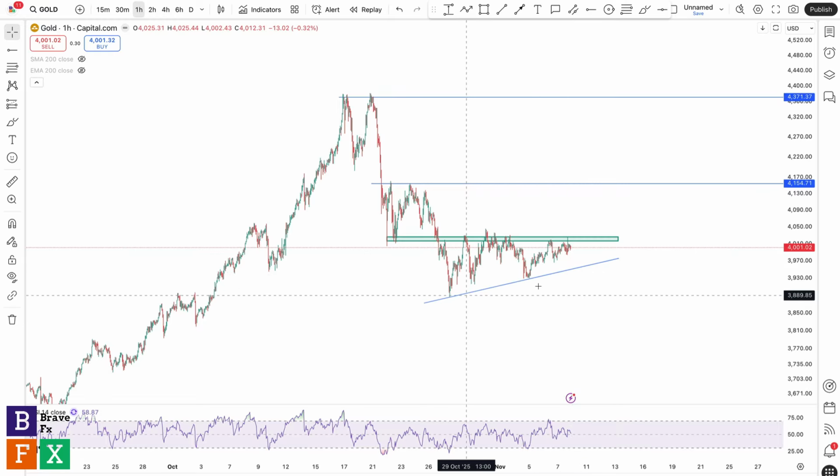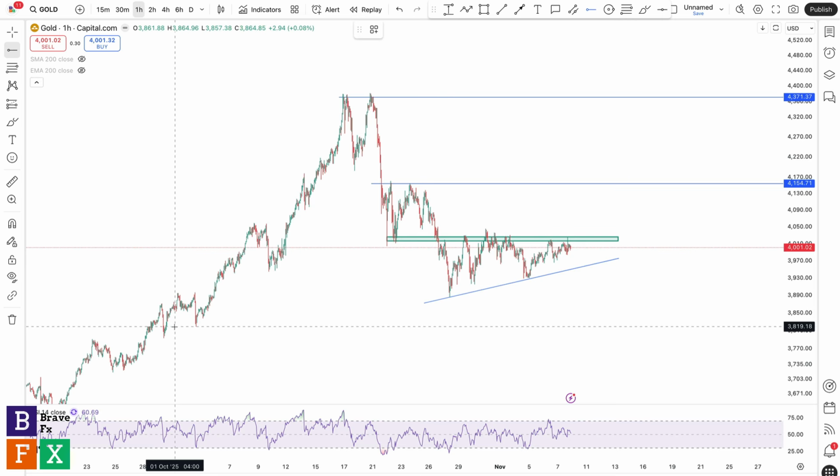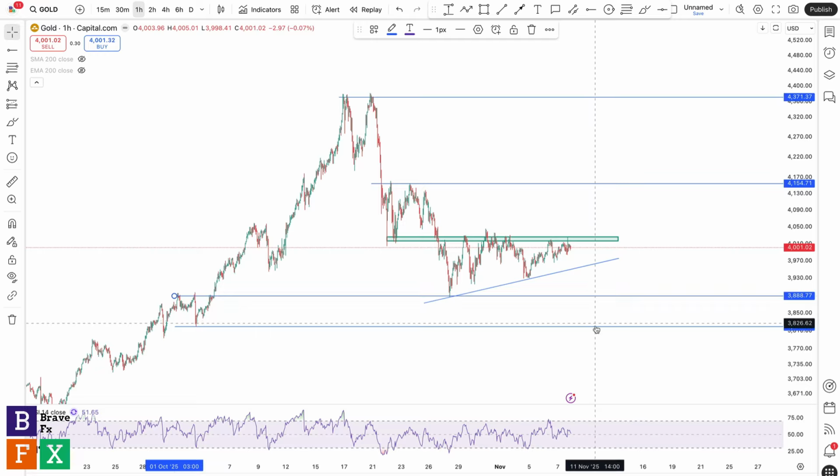So if we get a good breakout from these lows, I'm going to go short. Take profit targets for a short position will be around these price levels, and possibly these price levels, right? So first one over here, second one over here, and we see what happens as the price evolves.